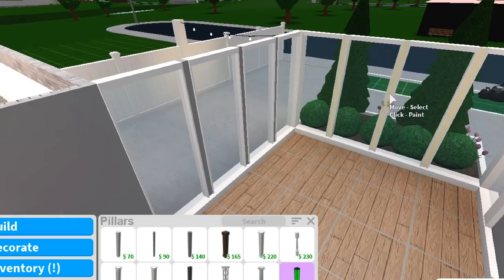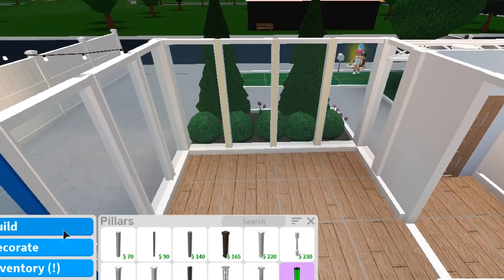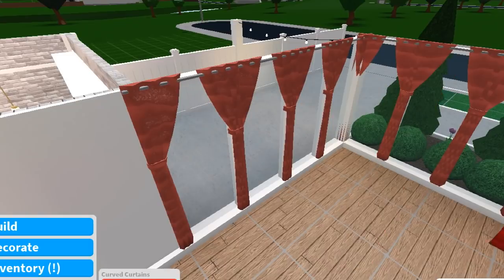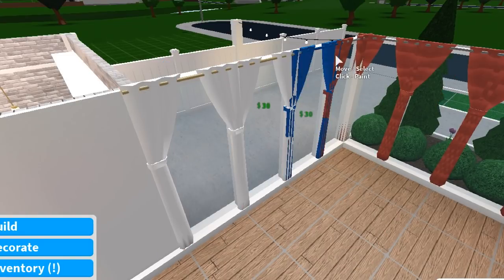In the living room I went for wheat on the walls, which is another really nice wall colour I like to use, and then I'm using two walls of the lily white again. And then I decided to add curtains to all of these long windows. I really love how this looks, especially when you paint them white. I think it just looks really pretty.